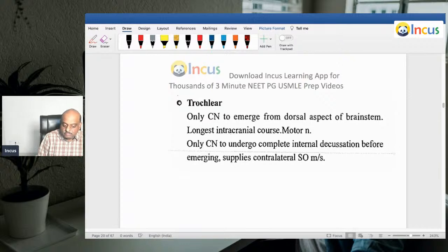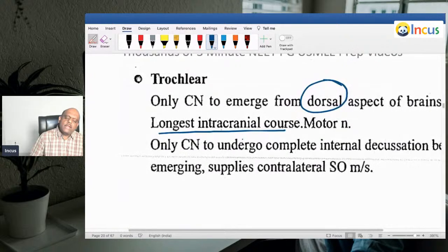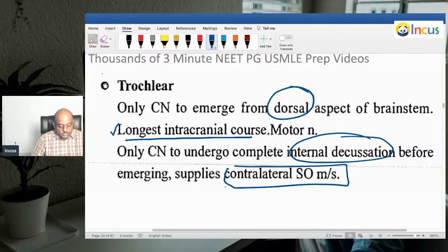With regard to the trochlea, the only cranial nerve that arises from the dorsal aspect of the brainstem, trochlea, the longest intracranial course. Which motor nerve is having the longest intracranial course? Is the favorite question of the examiner, which you need to remember. Now, it is the trochlea, and the only cranial nerve to undergo complete internal decussation before emerging, and it supplies the contralateral superior oblique muscle, is what I want to underscore to all of you.